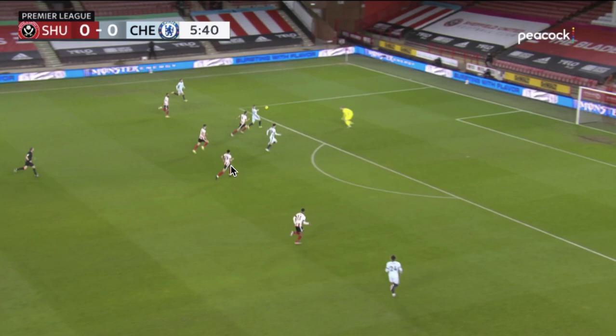But then the same sequence leads to this, with Mason Mount and Timo Werner in behind with almost a 2v1 at goal.